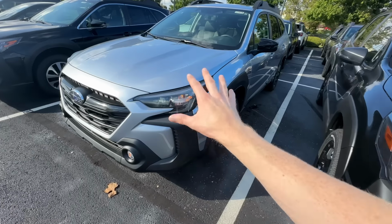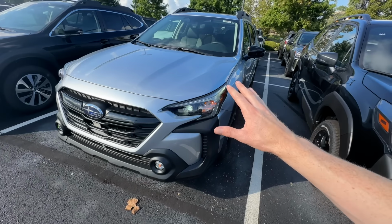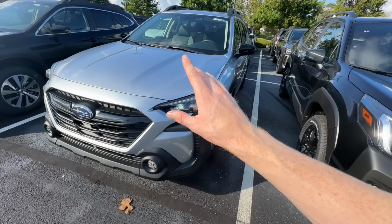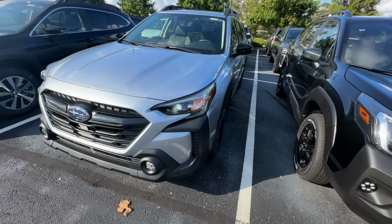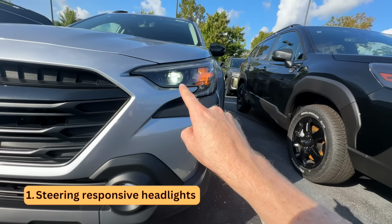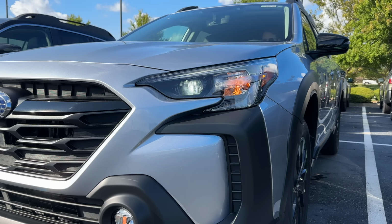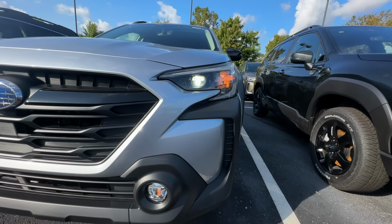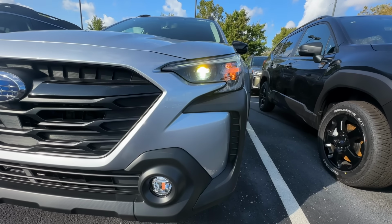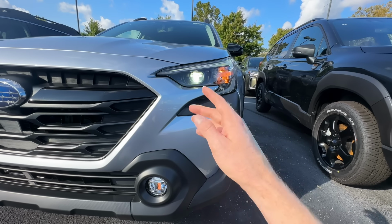The first one that we're gonna talk about is one that you likely won't realize exists unless your salesperson tells you about it until you do your first nighttime drive. But the first one is going to be the steering responsive headlights. Now, on the majority of our Subarus, this comes standard. It's been out for many years, but it has only more recently in the last few years become standard on most of the lineup. There are some base trims and some one-off examples that don't have this.